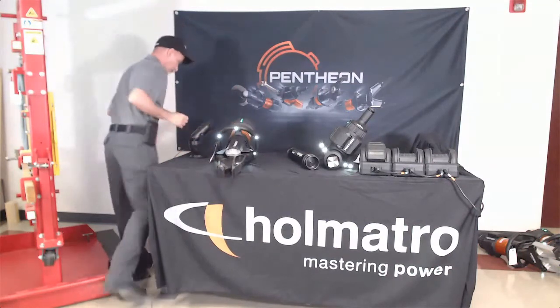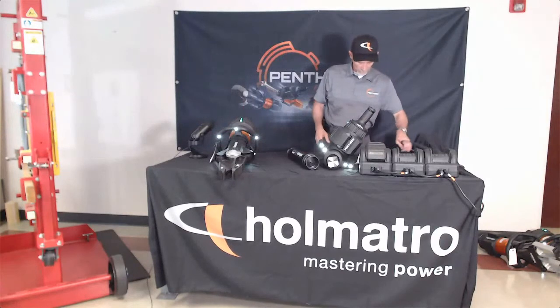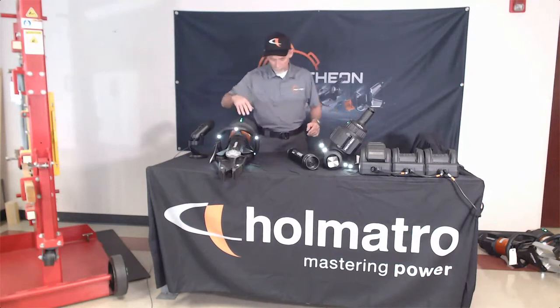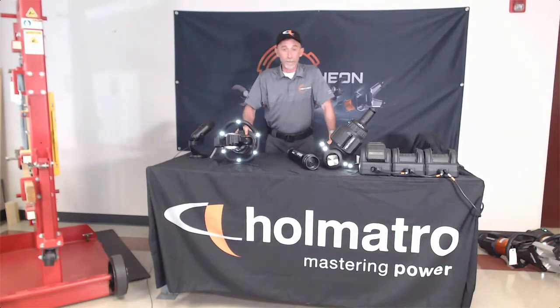A couple of the other things I really want to go over is this also has the eye cutter, by the way, just in case anybody wants to know. These tools, once you get them in your hands and you start playing with them, there's nothing out there that compares to them. I'll put them up against head-to-head, anybody that you want to know.